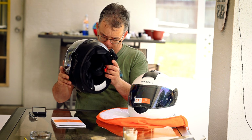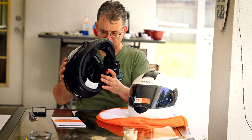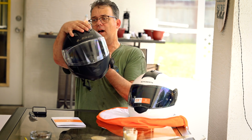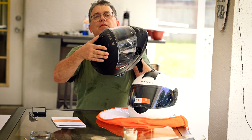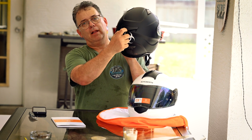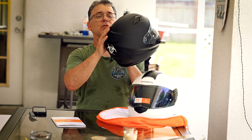I can see air getting inside this helmet a lot more around the shield. So this one here, I'm sure, is a lot more noisier. It's got two vents in the top that you can open and close, and it's got a big vent in the back underneath this little foil here to let the air out. And it does move quite a bit of air.